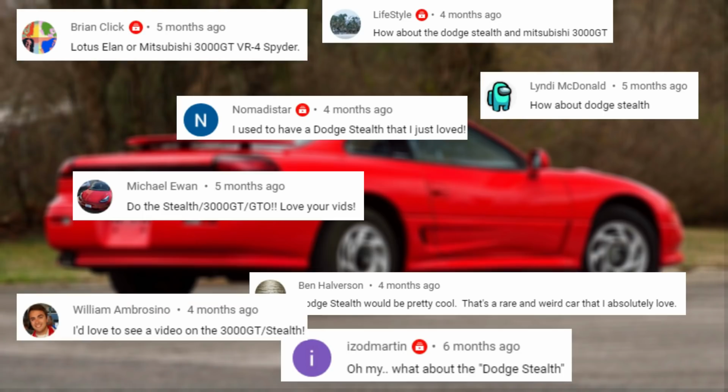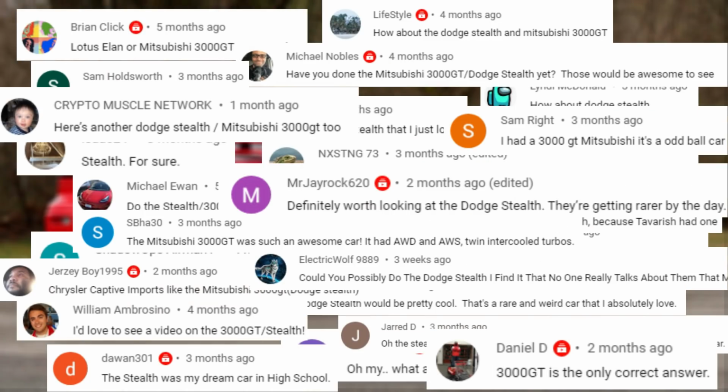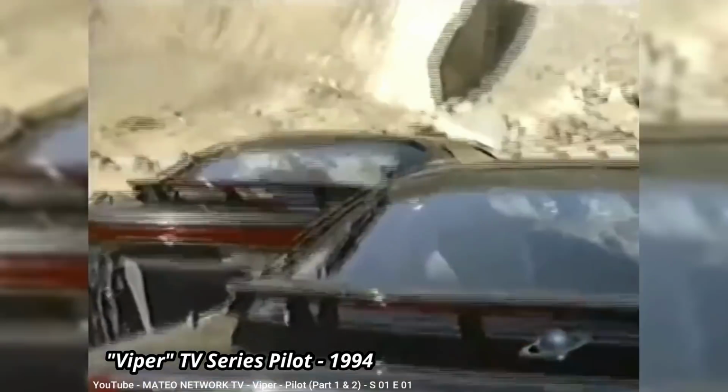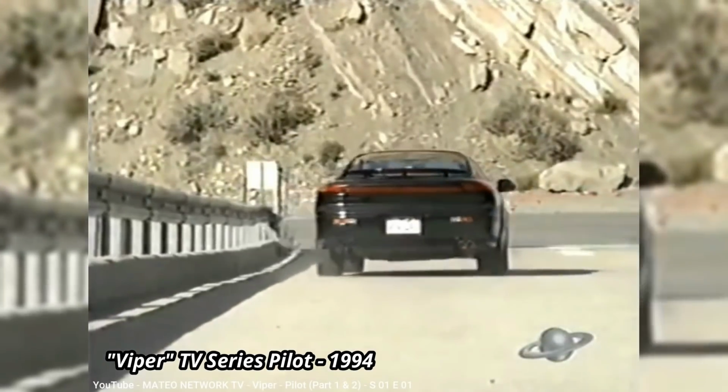Thanks to all of you who suggested I do an episode on these cars, and to those who contributed to my poll on my community page to pick the next Mitsubishi Chrysler mashup to review. Admittedly, I was happy to see the Stealth and 3000 GT win the poll, as I seriously wanted a Stealth back in the 90s, but ultimately didn't buy one, for reasons I will explain later. Many others have asked for an episode on their predecessors, the Mitsubishi Starion and the twin Chrysler Conquest, which I plan to do in a later episode.